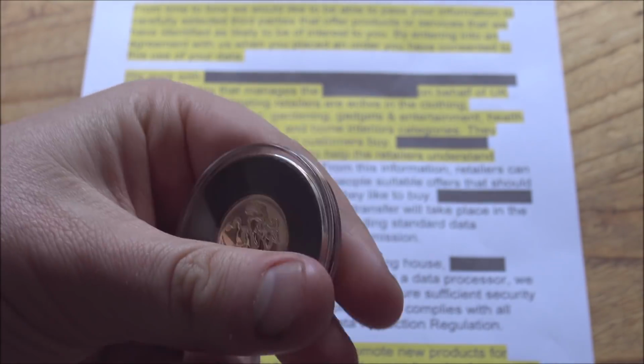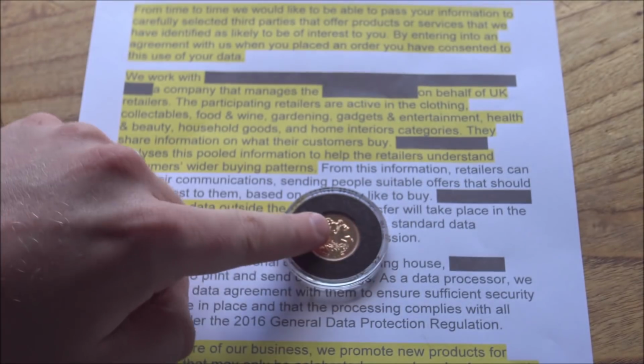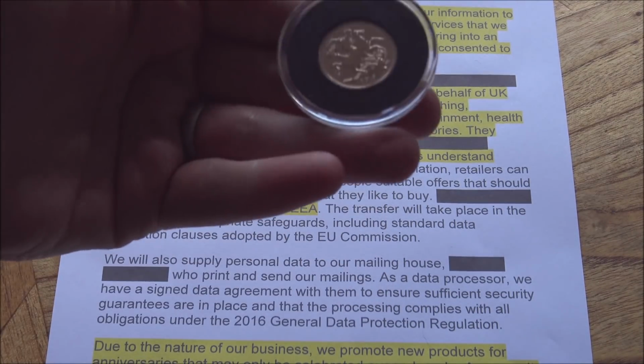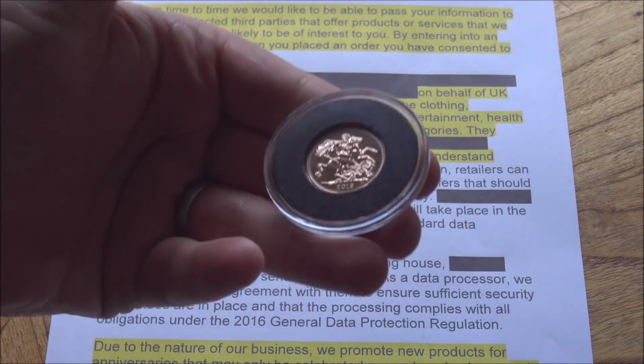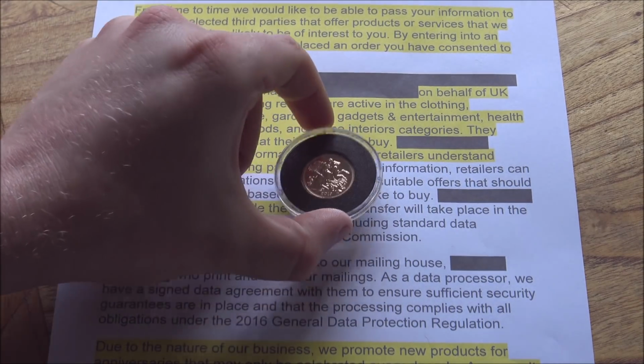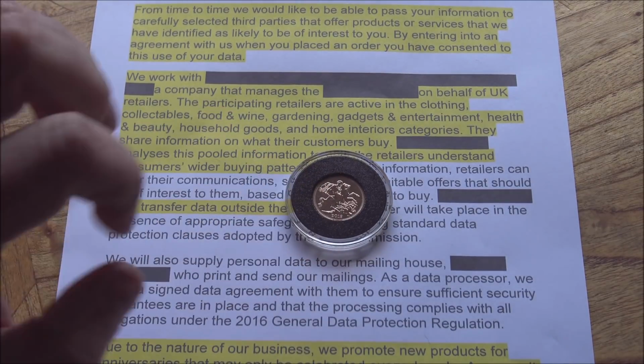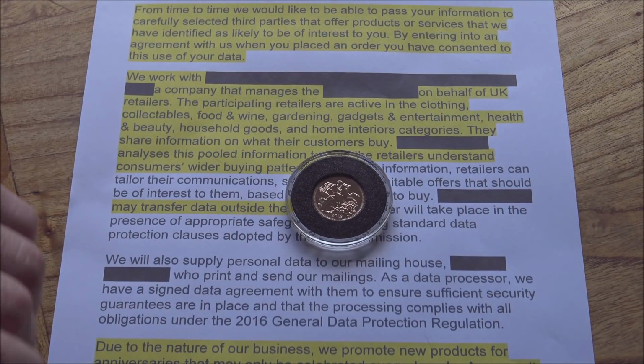So it does happen. So I want to round out this video by saying that for those of you out there who've got sovereigns in similar capsules to this, it might be worth having a look at the marketing policy of the company that you bought it from to see what's happening with your data, and if you haven't taken any appropriate action, perhaps now might be the time.